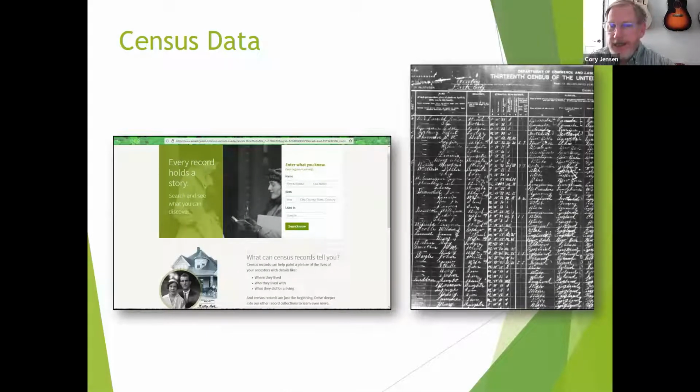So obituaries and then census can be very useful data as well. And most of these are available online. I think most places you have to pay a fee to access the scanned obituaries and searchable ones. But this gives you some basic information. Again, it goes by the head of household.